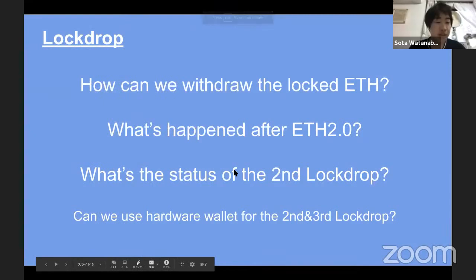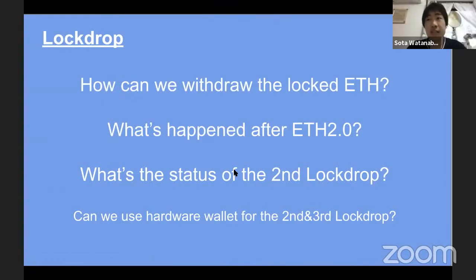I see. So my next question is, as I can see your screen, you locked 1,000 days, right? Yeah. So Ethereum 2.0 can happen probably next year. Yeah, definitely within the 3 years. So what happens after ETH 2.0?